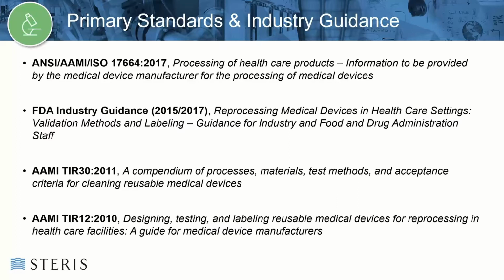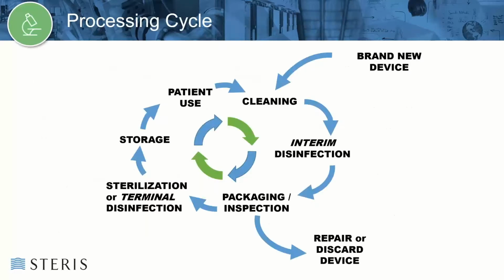And then there's AAMI TIR 30, which was published in 2011, a compendium of processes, materials, test methods, and acceptance criteria for cleaning reusable medical devices. And AAMI TIR 12, which was published in 2010, and that's titled Designing, Testing, and Labeling Reusable Medical Devices for Reprocessing in Healthcare Facilities, a Guide for Medical Device Manufacturers. So let's take a look at this processing cycle.